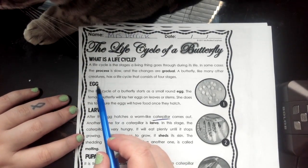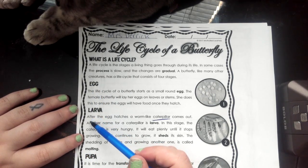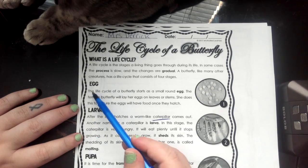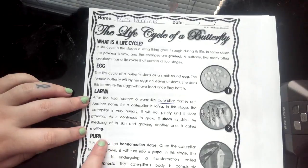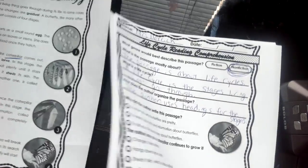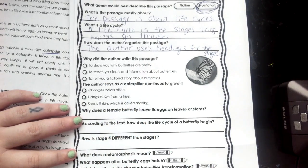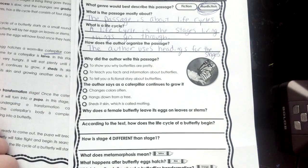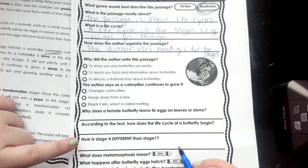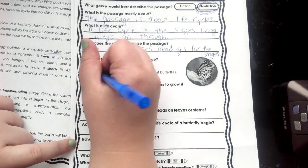Used different headings. See these bold words, these are headings, to tell us about the different stages. So they are organized very nicely. If I wanted to look for the pupa, I would look here and then read this about it. Okay. Why did the author write this passage? We know this was nonfiction, and it teaches us facts and information about butterflies.